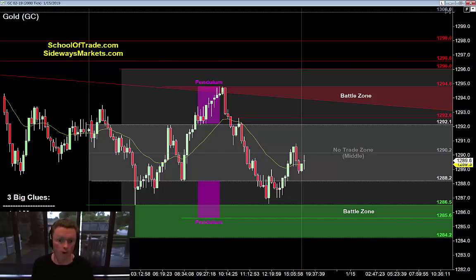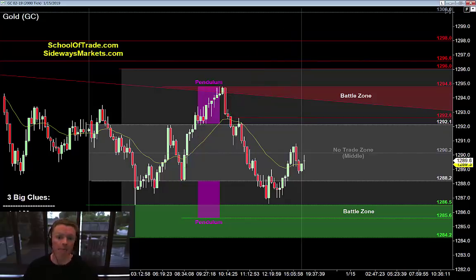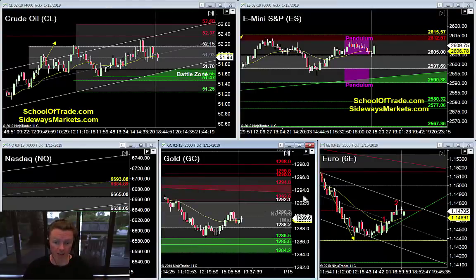It doesn't work very well in ranges, so you got to wait for that 1, 2, 3, get that strong leg through, right? If this would have held and run hard here, that would have been a breakout. And we could have easily marked up that low, mark up that high, and try to buy off that pullback. But until that happens, I'm fading those breakouts, buying low, selling high, and avoiding those middles.